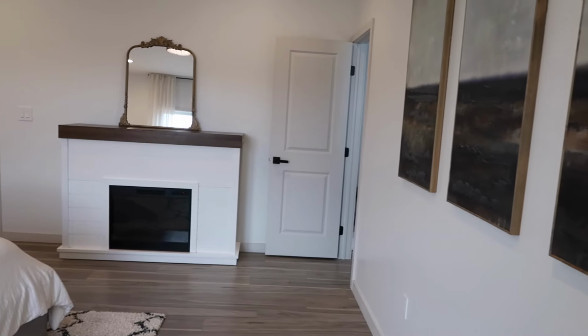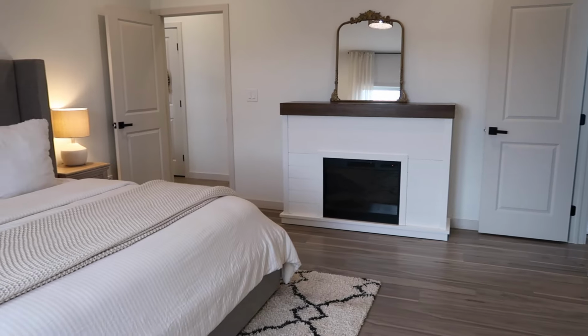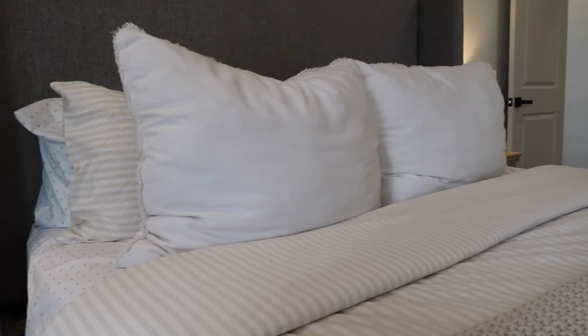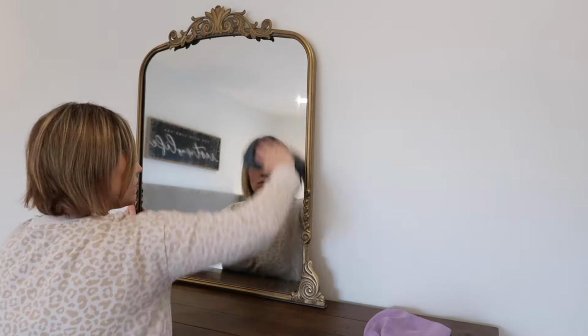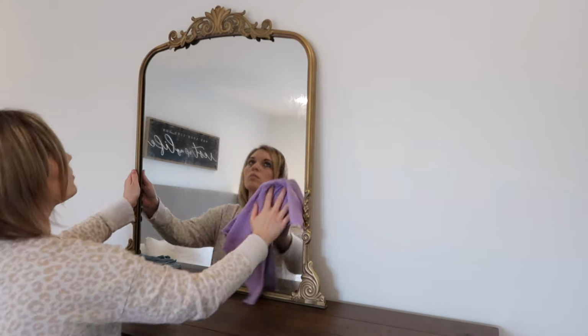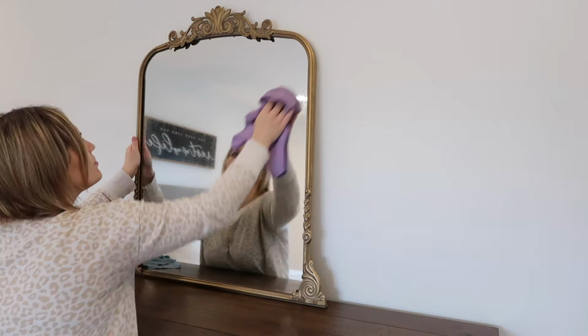I'm just going to show you what the room looks like undecorated, and before we add the chairs and the little table we got from Big Lots, I wanted to show you these sheets. These are from Costco and they are king size. They were, I think, $14.99 or $15.99, and I absolutely love Costco sheets. I don't know if I want to buy them from anywhere else, especially because most of the time they're on sale and the quality is just amazing.